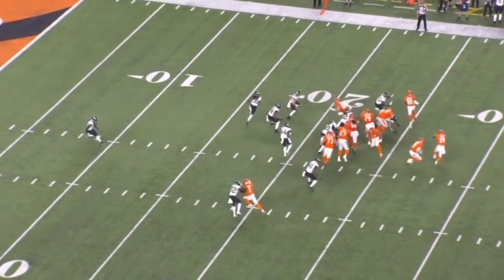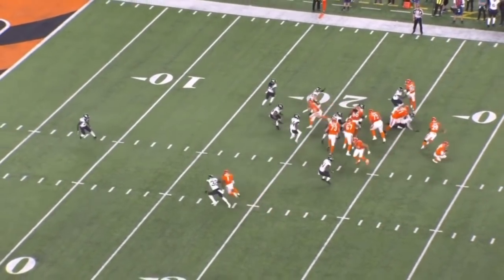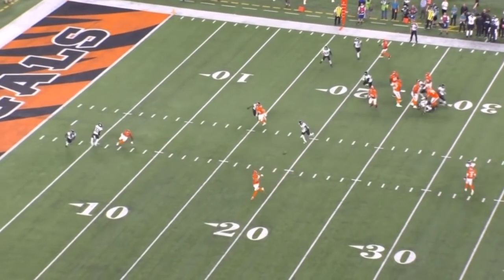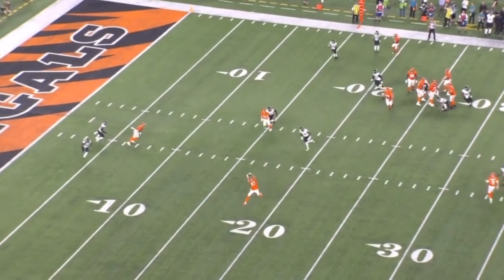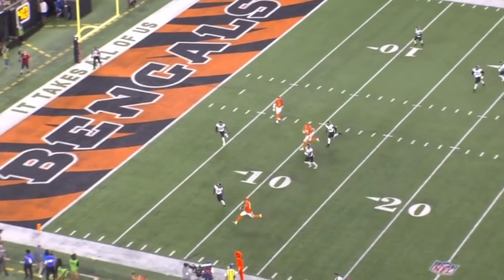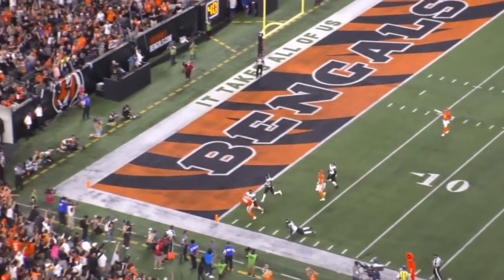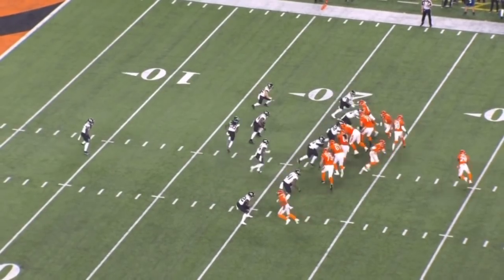So he's going to come out, roll out to his left-hand side. You can see them sneak Uzomah out the back door, gets his hands on the football. But this is what he does so well. This is where he makes the money. 5th best tight end in the NFL in yards after carry. Look at him stand up the safety, jump inside, and get to the pylon. He does an outstanding job with the ball in his hands after the catch.